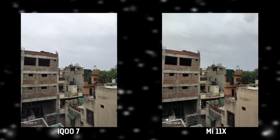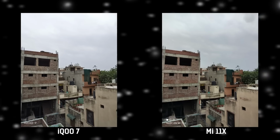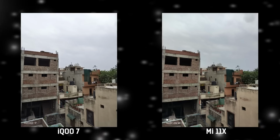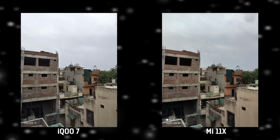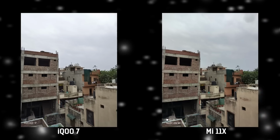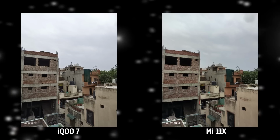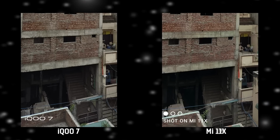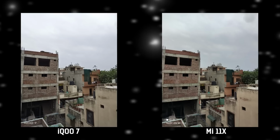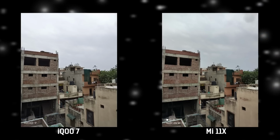In this daylight image taken from the primary camera, both phones exhibit good color reproduction and they've done a very good job. Although both have their strengths and weaknesses. As you can see, the dark parts, as in the shadows, are handled better, or say look better exposed in the image of the iQOO 7, while details look slightly better in the Mi 11X's photo after zooming in. But overall, as I said, both phones did a very good job.